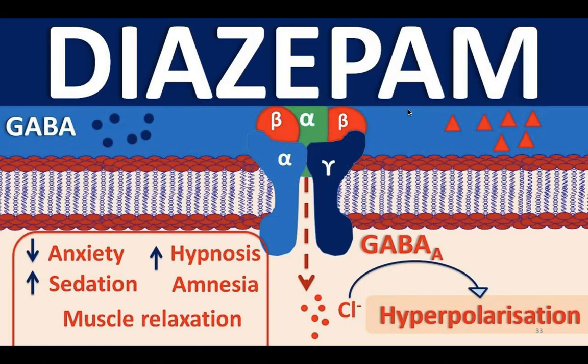We're using them for amnesia. They also cause a form of conscious sedation, allowing the person to be receptive to instruction during those procedures. Midazolam. Midazolam is a benzodiazepine also used for the induction of anesthesia.